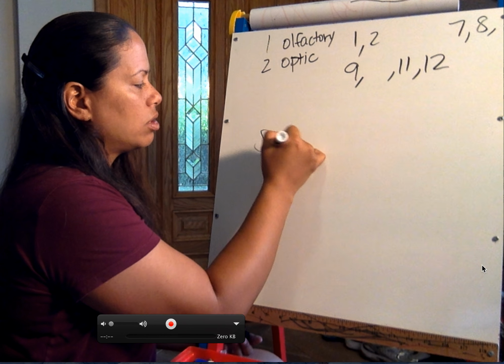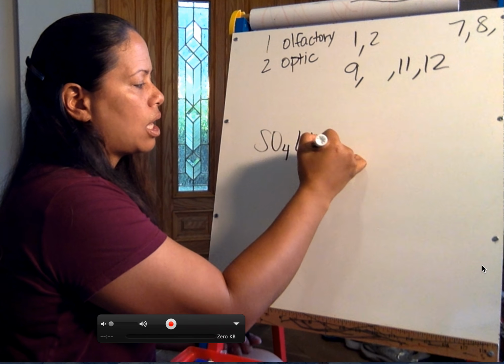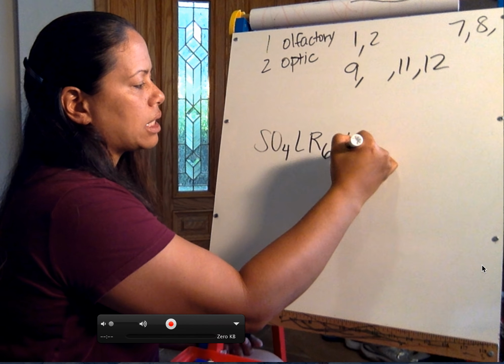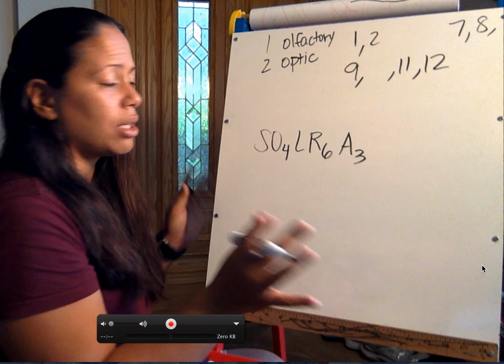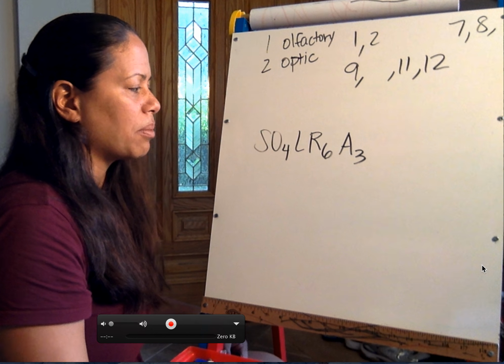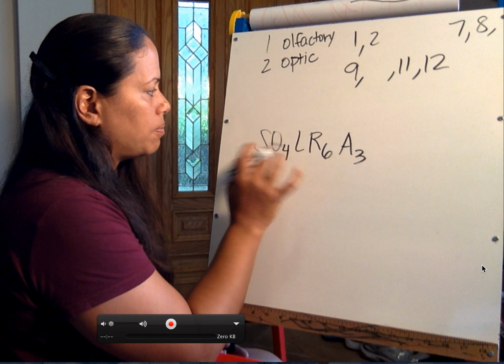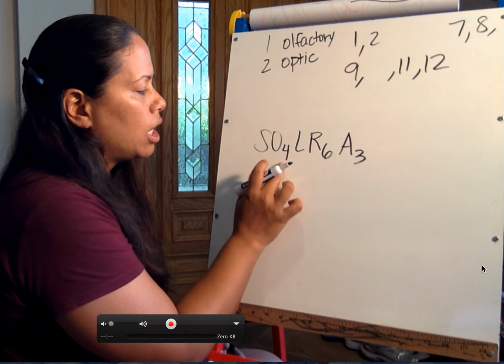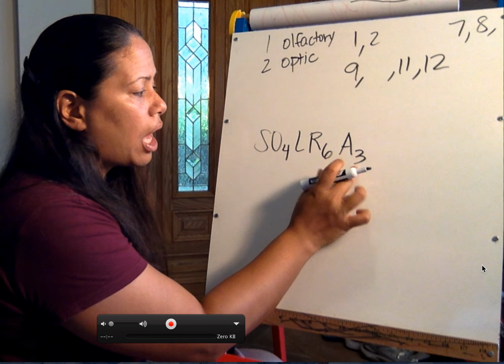So there's a little mnemonic. It almost looks like a chemical equation. That's the reason they came up with this. 3, 4, and 6. So it's SO4, LR6, A3. And it's just something you have to memorize. These are the only 3 you have to memorize this way. Everything else is through some kind of fun mnemonic or fun activity that I'm doing online. So superior oblique, cranial nerve 4, lateral rectus, cranial nerve 6. All other muscles of the eye, cranial nerve 3.